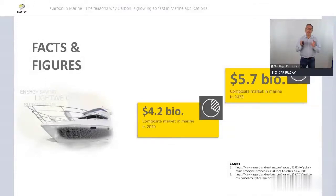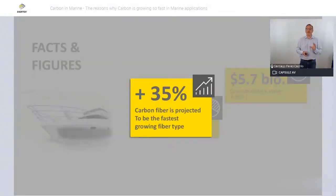Okay, these are technical reasons, but if we have a look at what the statistics say about materials being used in the marine sector, we find that in 2019, not that far away, we were estimating a use of composites of around $4.2 billion. We estimate, according to the same sources, that in 2023, which is only a couple of years in front of us, the use of composites in this sector will grow significantly up to $5.7 billion. There is a huge increase of nearly 35%. And within this big growth, we foresee that carbon is projected to be the fastest growing fiber type in this sector. Why?